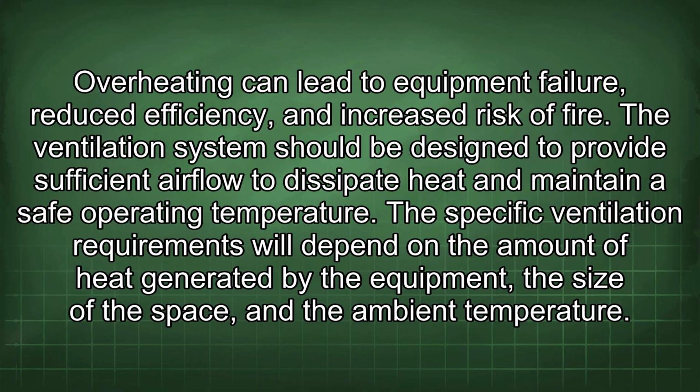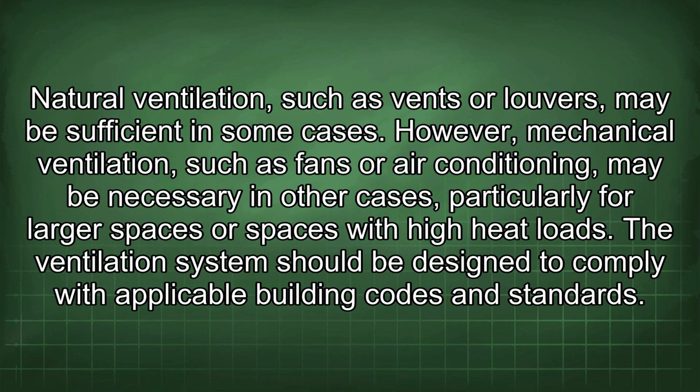The specific ventilation requirements will depend on the amount of heat generated by the equipment, the size of the space, and the ambient temperature. Natural ventilation, such as vents or louvers, may be sufficient in some cases. However, mechanical ventilation, such as fans or air conditioning, may be necessary in other cases, particularly for larger spaces or spaces with high heat loads. The ventilation system should be designed to comply with applicable building codes and standards.